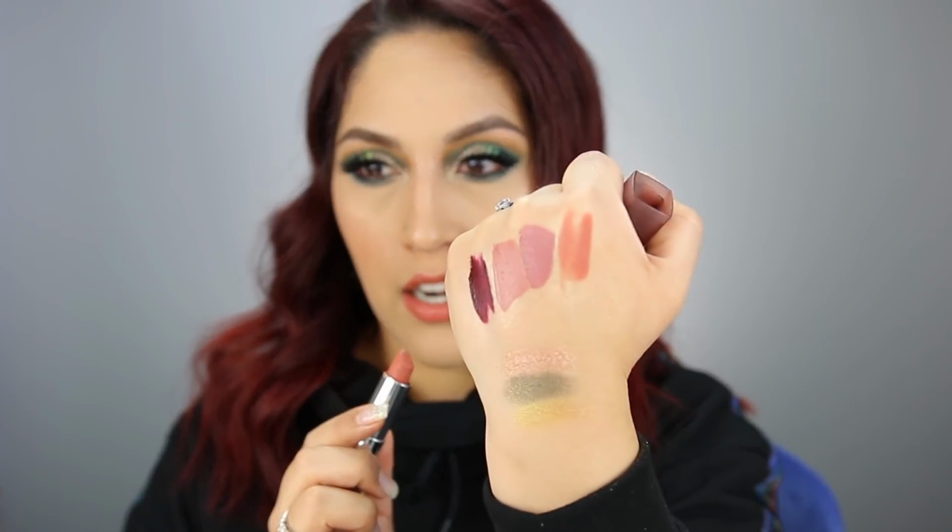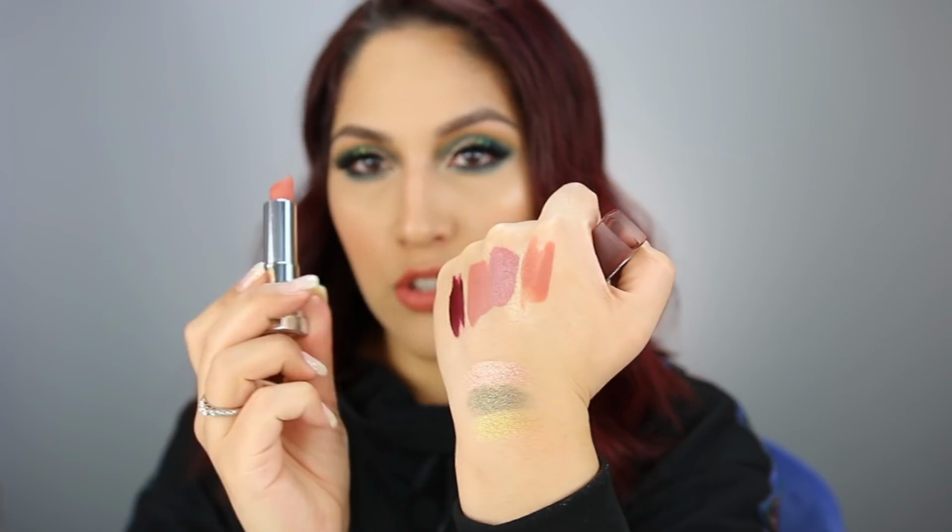Another one that I enjoyed, and it's what I'm wearing on my lips. I don't wear a lot of peachy nude colors, but this is my go-to peachy nude every time I need a peachy nude color. This is by Maybelline in the shade Clay Crush. And there is what that color looks like. Kind of swatched it all crazy, but I really enjoyed these matte lipstick formulas, again from Maybelline.